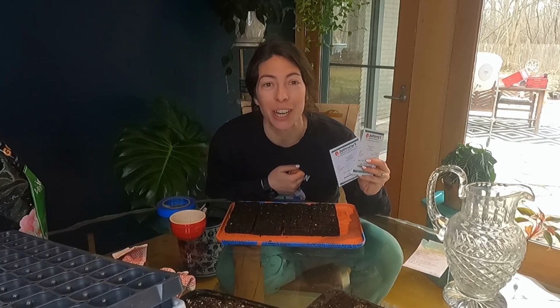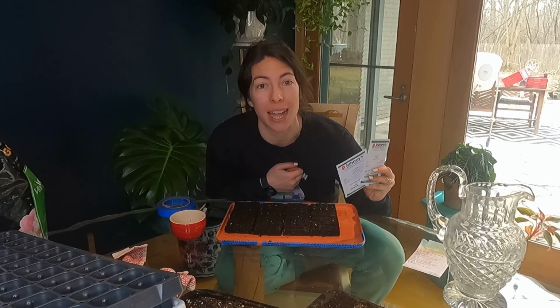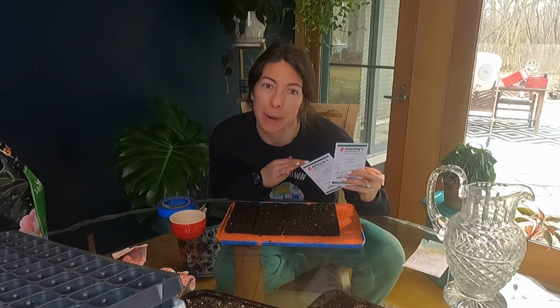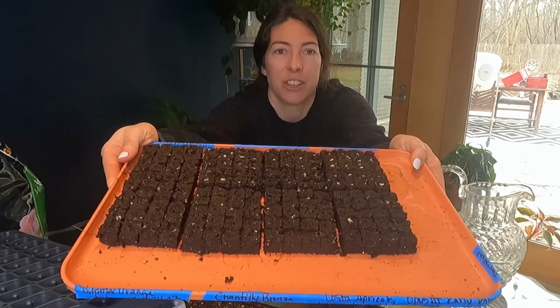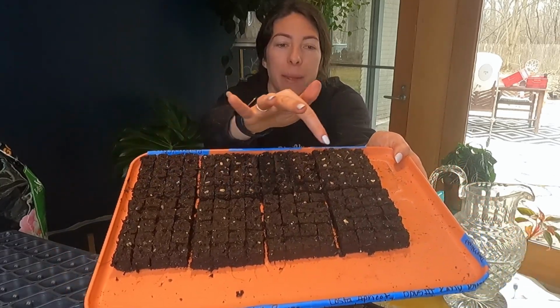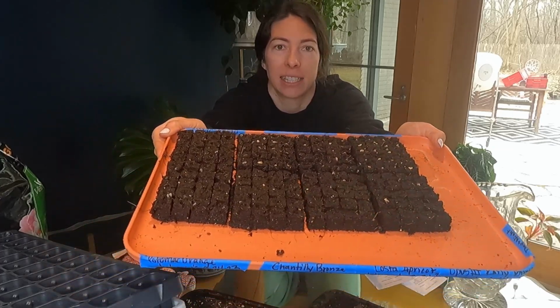And to be accurate, I double checked and the Fama White is 6 to 8 weeks before the last frost date is when you should plant that. And the Black Knight is 4 to 6. So a little bit of a difference there, but I'm still fine on planting both of them now. And you can see the difference in the seed size. The Fama is right back here, much bigger. Hopefully they'll be okay in these little cells.